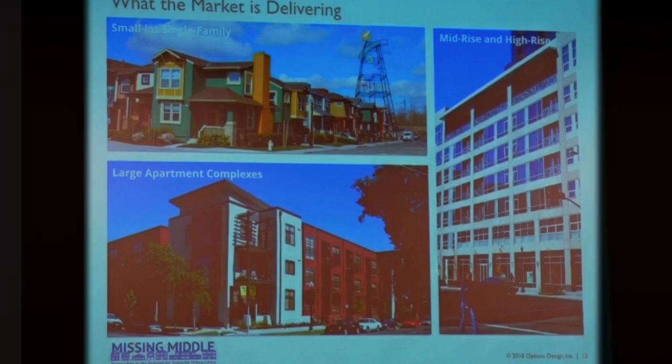This is what the market's delivering. Two products: small lot, detached single family homes at the top left, and apartments in mid-rise buildings. Third, townhomes. And there is a lot of development of townhomes, right? But really three products for our incredibly diverse society. All different ages, all different household types, all different interests. We have three housing products on our market. Or worse yet, they're building this. I'm sure you have a few of these in town.